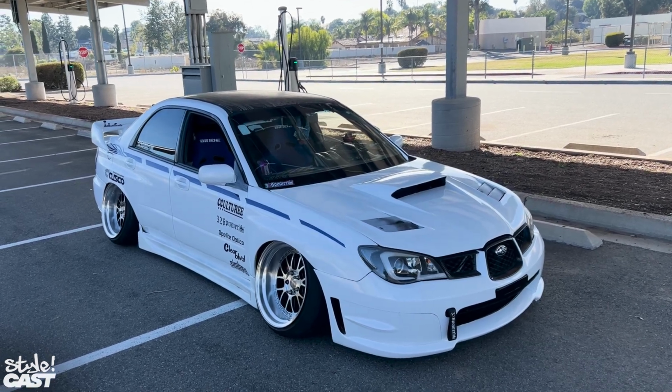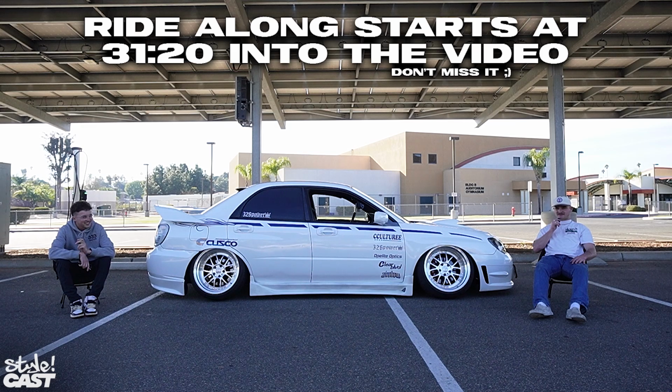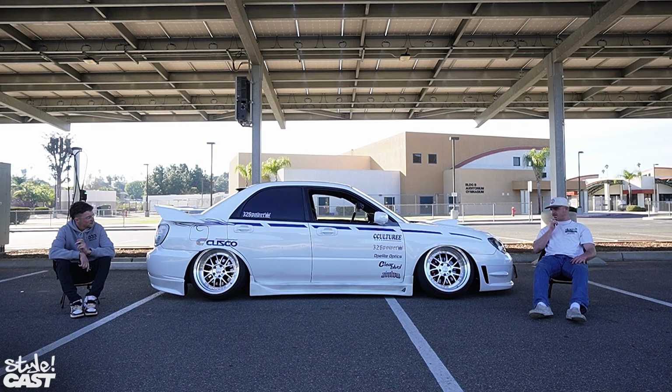I keep the engine stock because Subarus are infamous for blowing engines and head gaskets. So I'm more of a cosmetics guy. Interior's all done, exterior's all done. I mean, it's stock besides what you're looking at right now. Which is funny because, to the naked eye, it's the furthest from stock, but it really is stock.